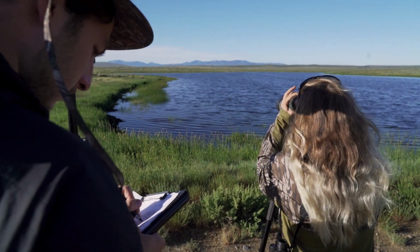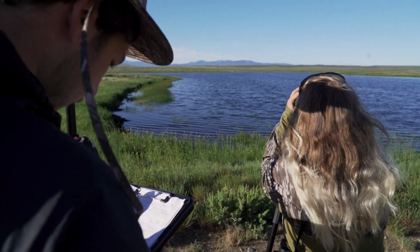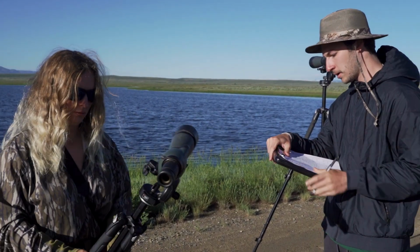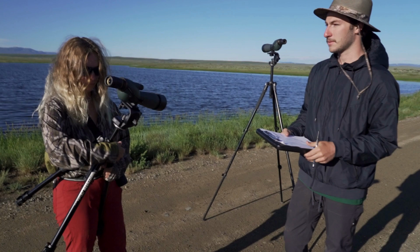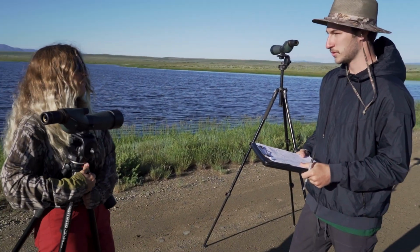I believe that is still our gadwall pair that has moved over to the right. 724. And we're good. Coolio. It's a wrap on Antelope.